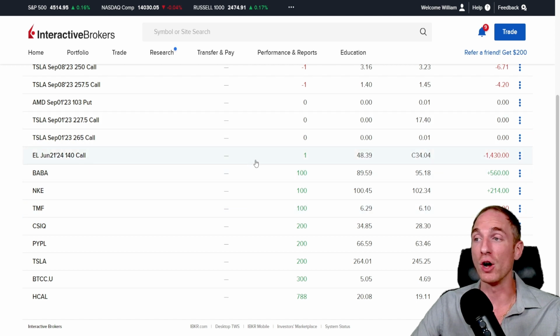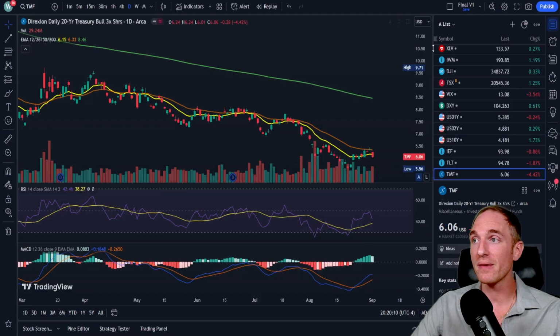Very, very big play on 20-year bonds. If interest rates pause or Jerome Powell starts dropping them in the next 6 months, guys, watch out, because this thing will fly. So that's pretty much everything that I had for you guys today.